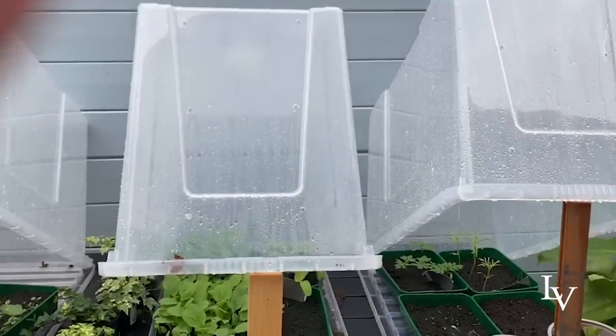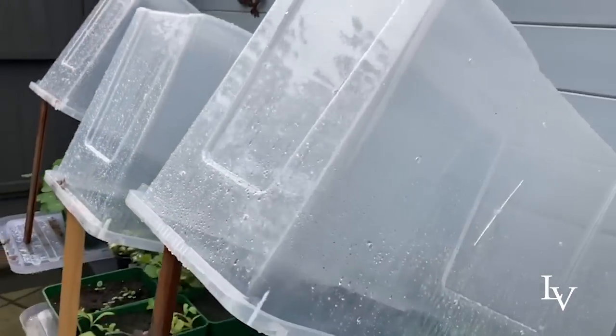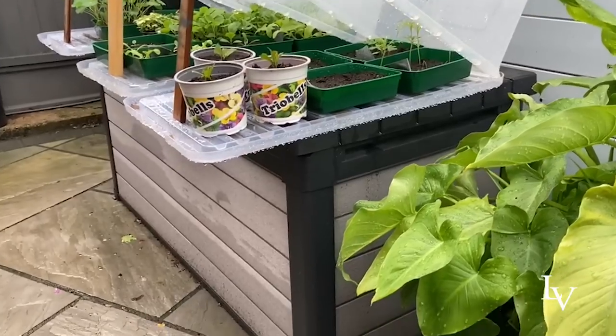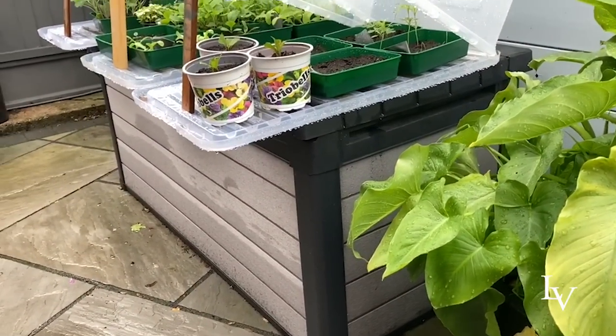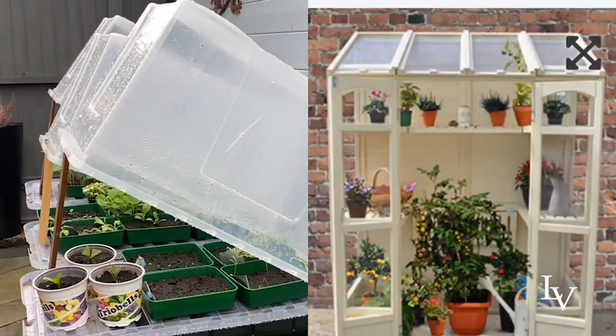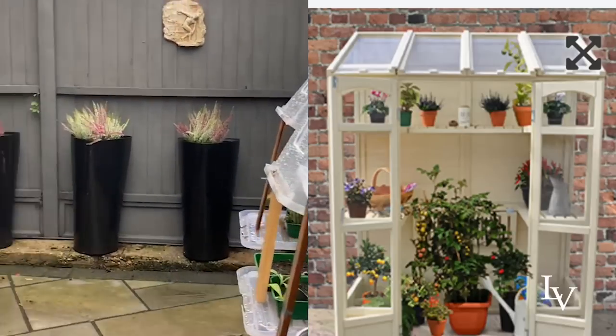And we have actually ordered a proper mini greenhouse, and it's the same footprint as this box. This box here is what we use to put all our garden cushions in. So it's not very big, but I'm so excited for that to arrive. Cannot wait.